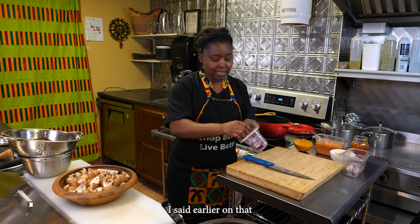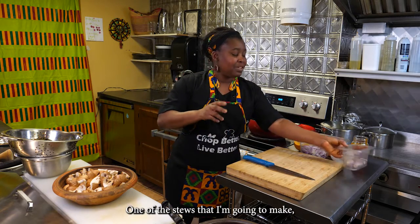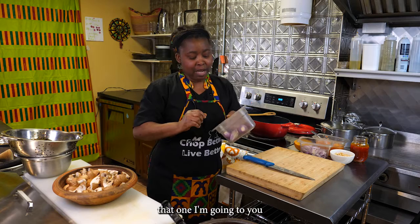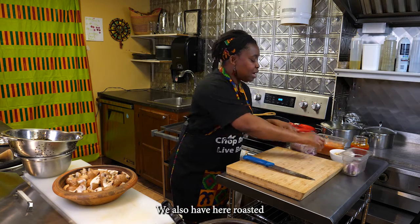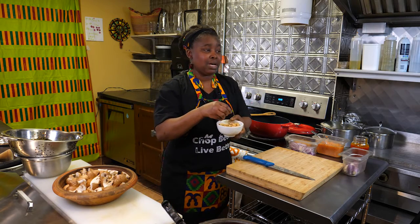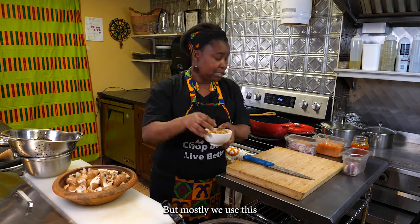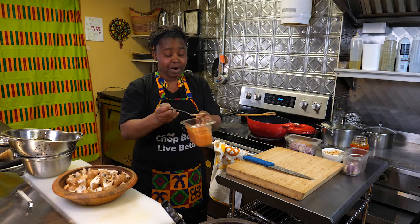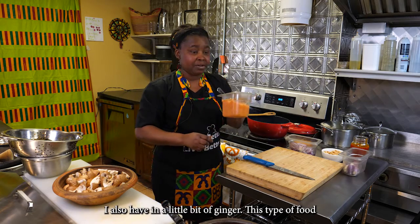We have here onions. I said earlier on that we use more purple onion in our cooking. One of the stews that I'm going to make, which we call abom, meaning dip, I'm going to use shallots to make it. We also have here roasted peanuts, groundnuts. You can also use peanut butter instead of this, but mostly we use this. Here I have peppers, habanero peppers. I have some of the shallots in there ground. I also have a little bit of ginger.